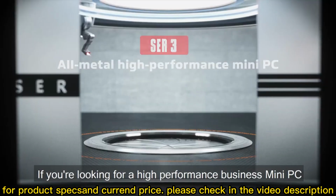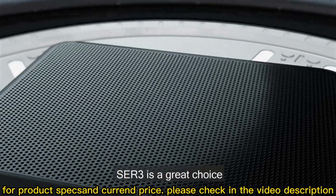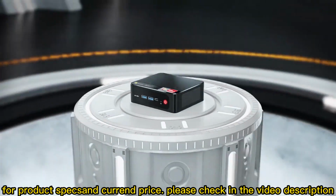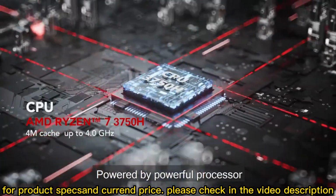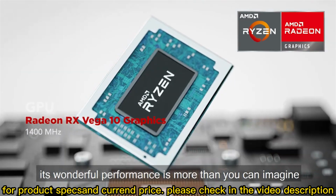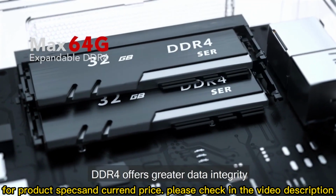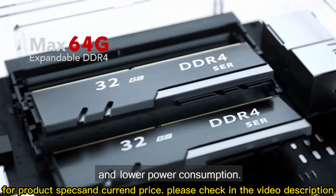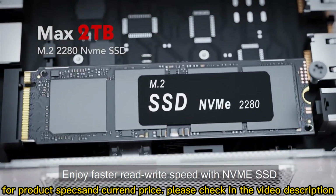If you're looking for a high-performance business mini PC, SER3 is a great choice. Powered by a powerful processor, its wonderful performance is more than you can imagine. DDR4 offers greater data integrity and lower power consumption. Enjoy faster read-write speed with NVMe SSD.